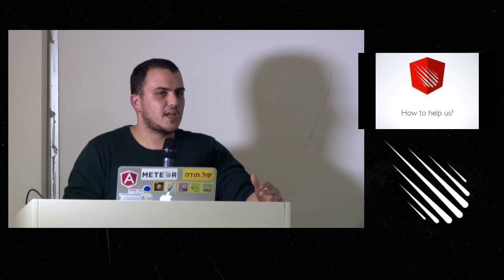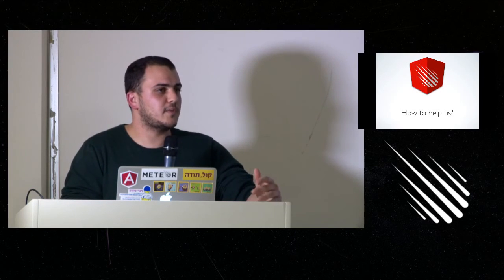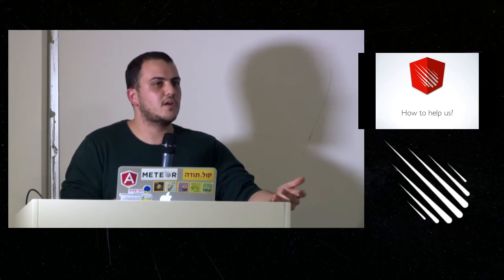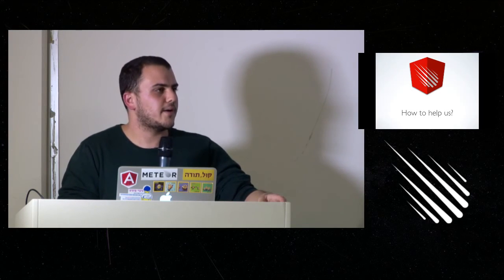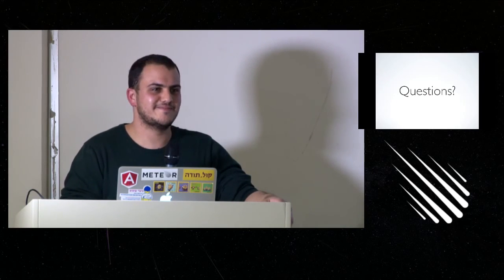It's based on the latest versions of Angular and Meteor. It already provides the ability to use Meteor 1.3. And if you do not want to install it now, you can already use Angular 2 Meteor without Meteor 1.3, and it works. That's it. Any questions?